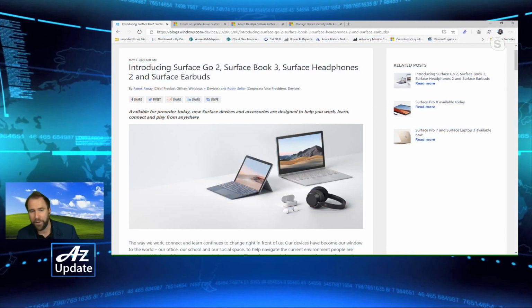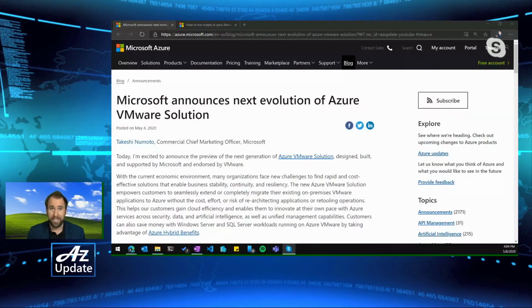Thomas, I think you're up first. Yes, so let me quickly share my screen here. We had some really big news this week, which I want to share. Basically, the Azure team announced the next evolution of Azure VMware Solutions.